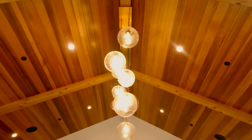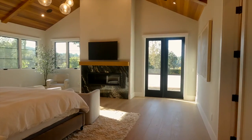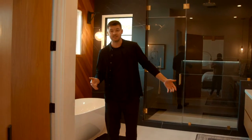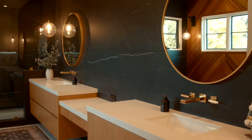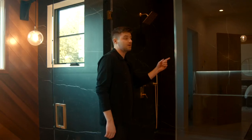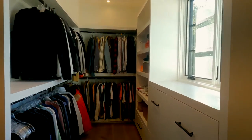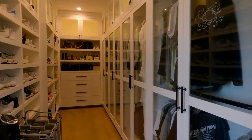Vaulted ceilings, you can see the cedar, built-in speakers everywhere, massive bathroom. Let's look at this. You cannot have a primary bathroom without two sinks and a makeup area. This shower, I don't know if you can see it very well, but once you're inside, you have this bookmatched marble everywhere. Definitely better than Equinox. Of course, you have a massive closet. Built-ins, everything is downlit. It's super pretty. It's like the Chronicles of Narnia in here. It just keeps going and going and going.